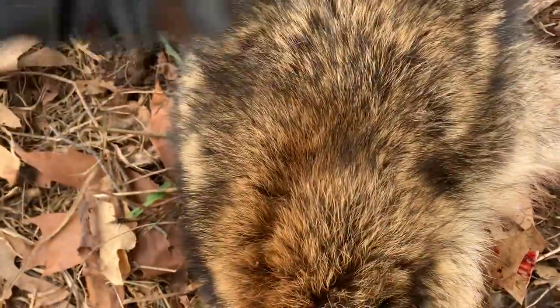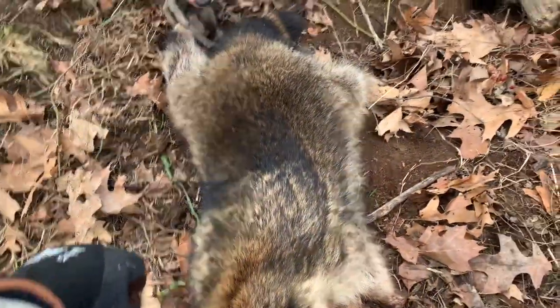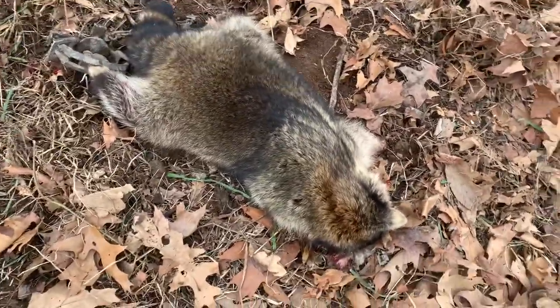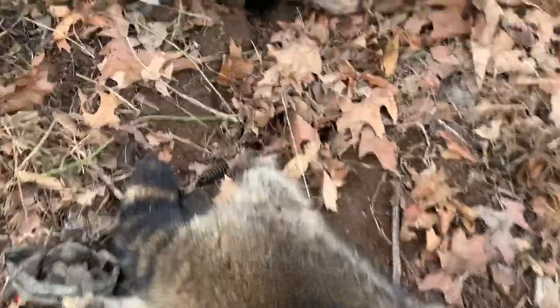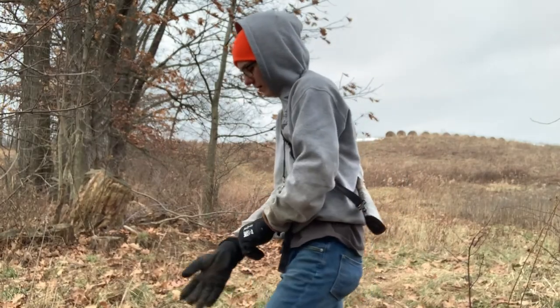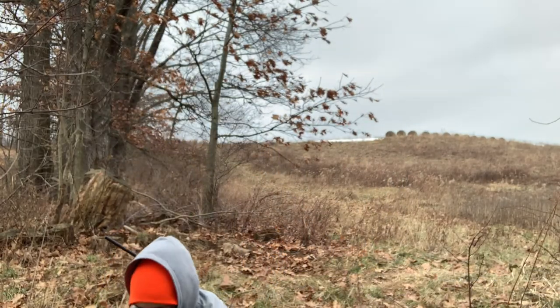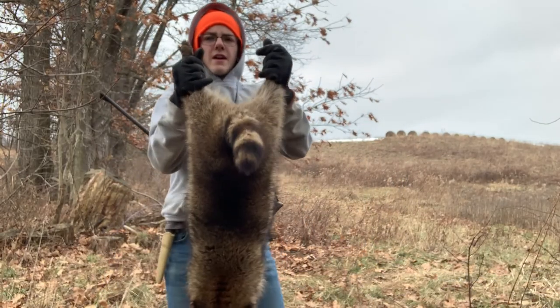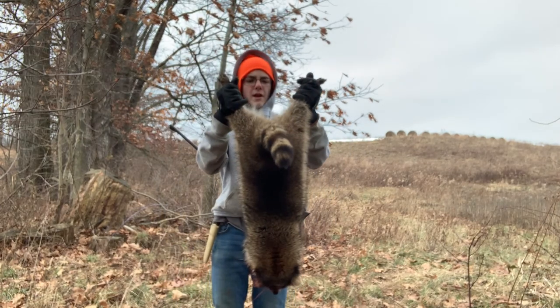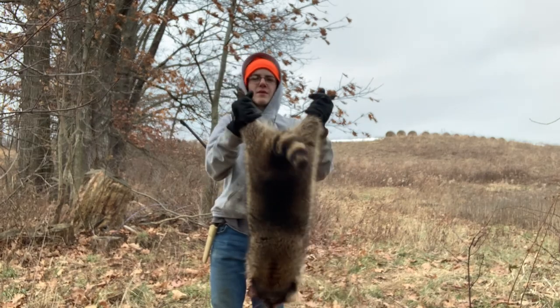So I got this coon, perfect timing. Just a typical PA coon there. Yellow on the neck, decently dark back. Got his little stubby tail. But yeah. Alright, guys. Here's my look at him. It's a big coon. Step back a little bit. It's a big coon. I'm gonna say he's going over 20.